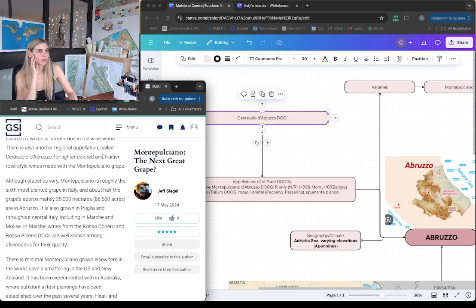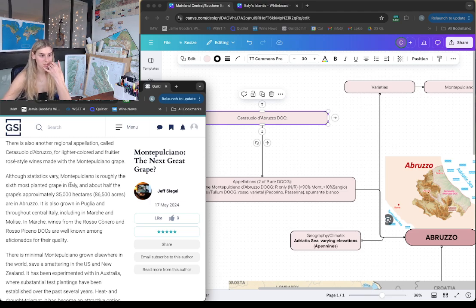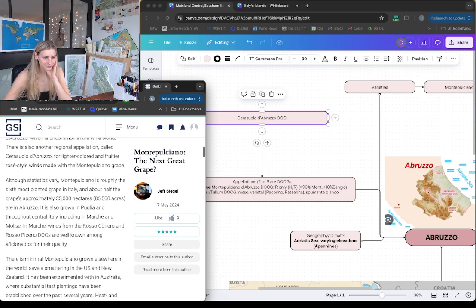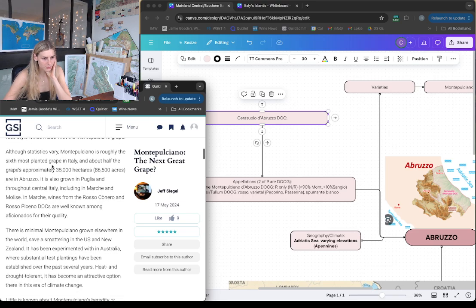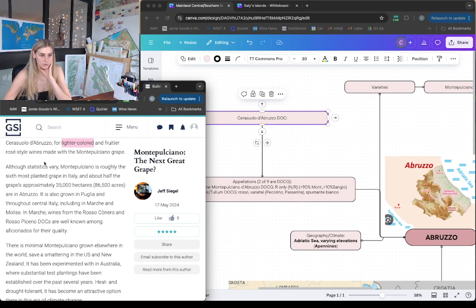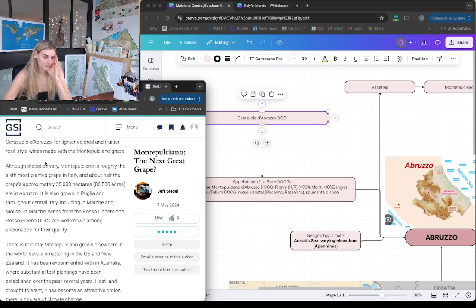Because if someone says, who's a really important person making wine in Cerasuolo d'Abruzzo, and you're like, I don't know. If you go through the producer route, like look at fancy wine lists, or if you look at wine prices, which we'll do in a minute, then you can make sure that you're not missing anything really important for your study purposes. So in it notes lighter color, and this is what I know to be true from this place, so obviously it's true. There's lighter colored wines from there and fruitier style rosés, but there's some serious rosés, some lighter color wines.